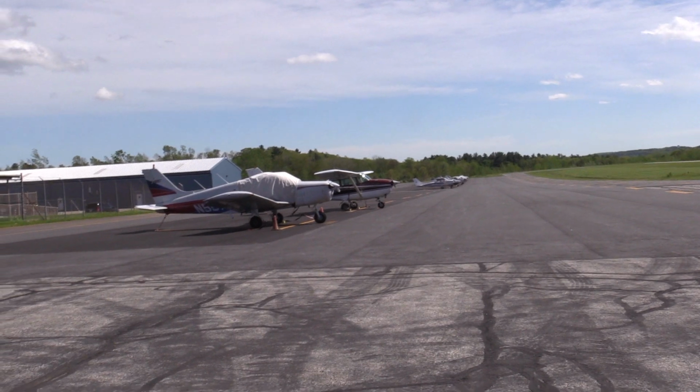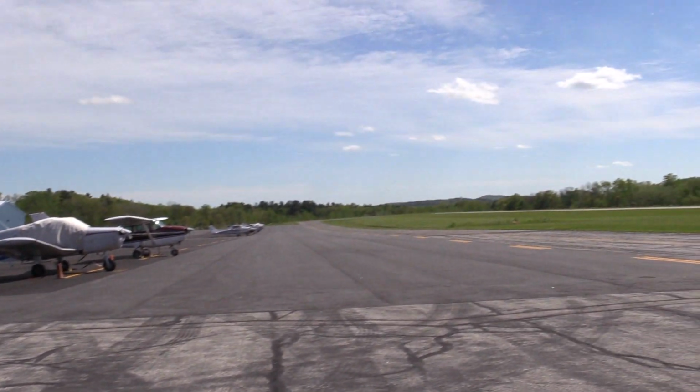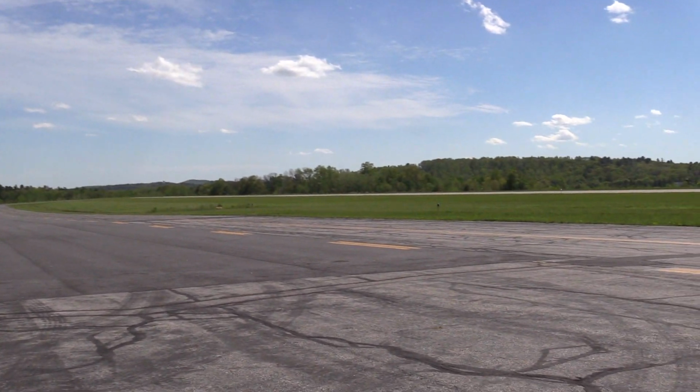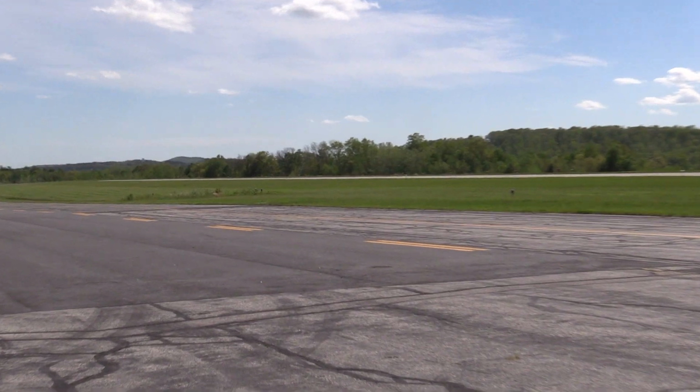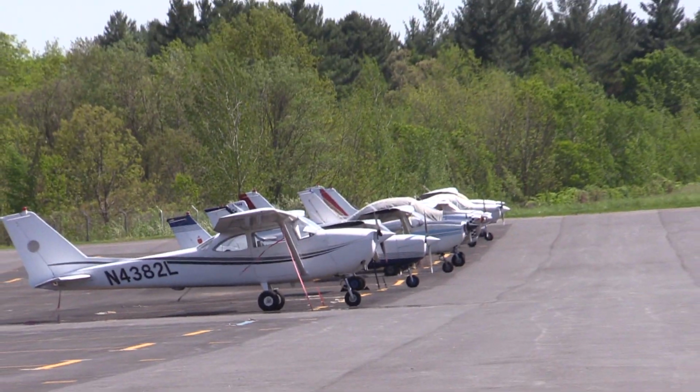In the summertime, we have this place looking like a golf course. Fortunately, because of Mass DOT Aeronautics Division, we have all the equipment that provides that luxury to us. We certainly want to thank you, the FAA and Mass DOT, for all of their help.